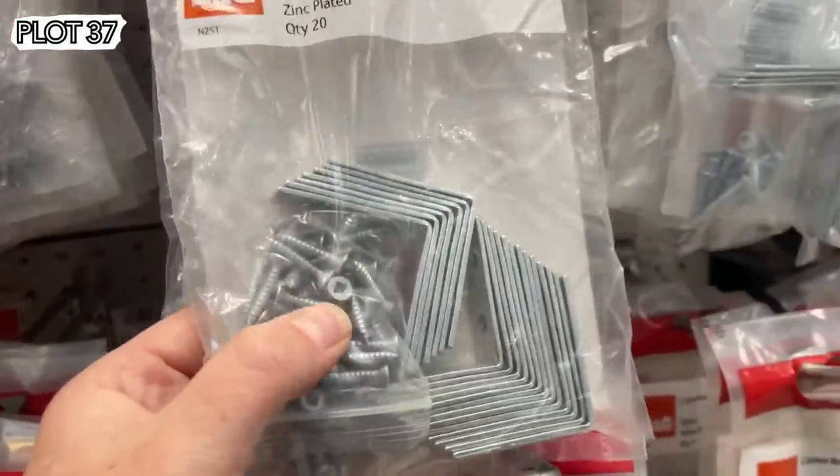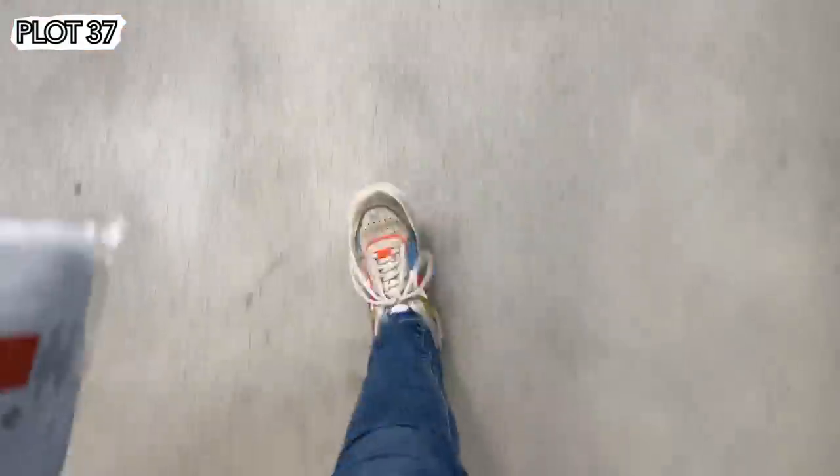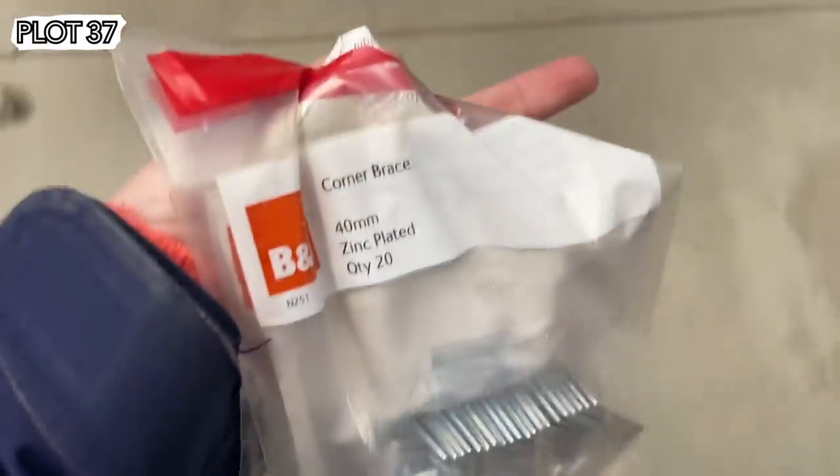Anyway, this is what we came here mainly for today. These little chaps, so we can build a new cage. And these look just about right. At least we got something from the trip. It wasn't totally wasted.